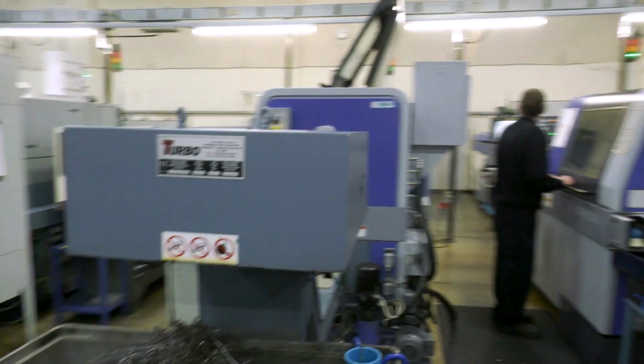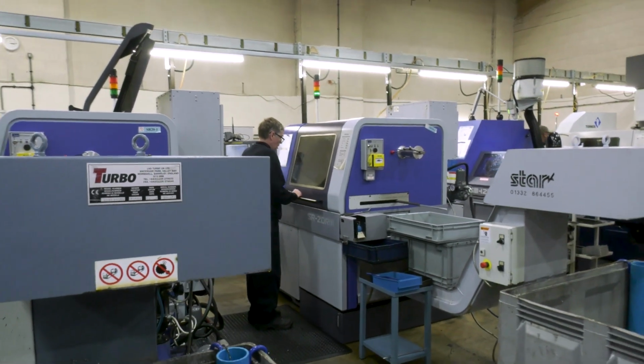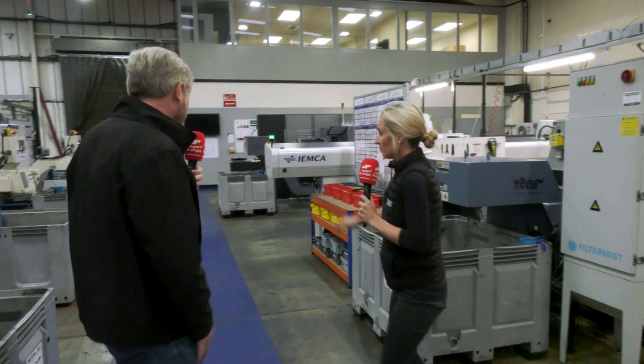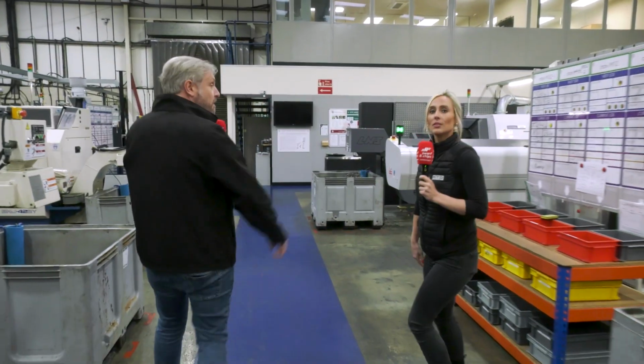Absolutely love these machines. Really do. Gentlemen, I did ask him why he liked the machines. He wasn't very descriptive. He's an engineer. He just said, I love them. Simple as that. It's great. Brilliant.